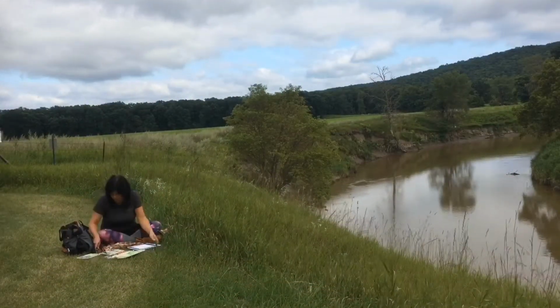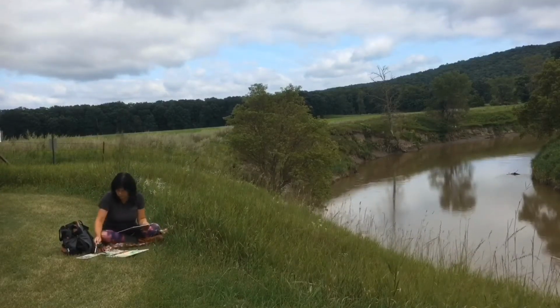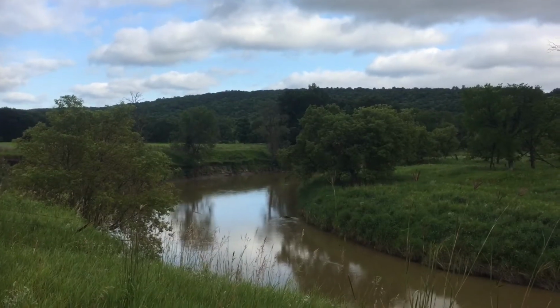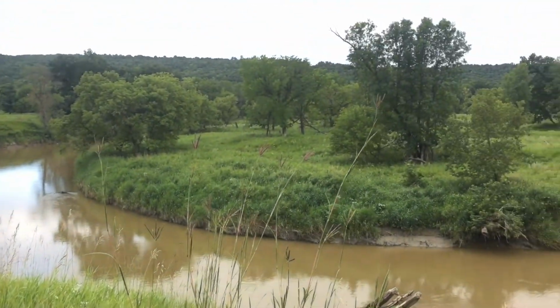Unfortunately, my time as artist in residence at Fort Ransom State Park has come to a close, but I know I'll be back here again. There are a million places that I could paint, and I feel like I was just beginning to find the best sketching spots and hiking trails.